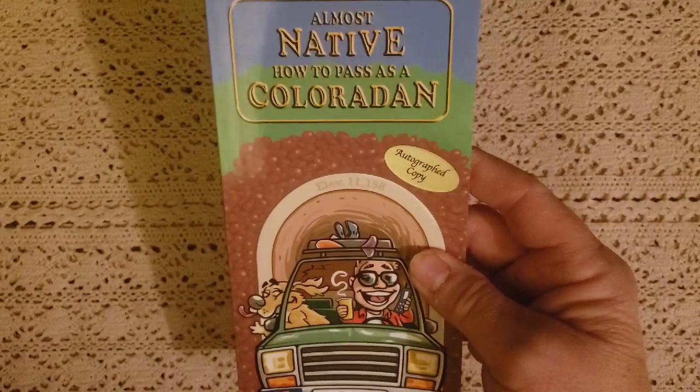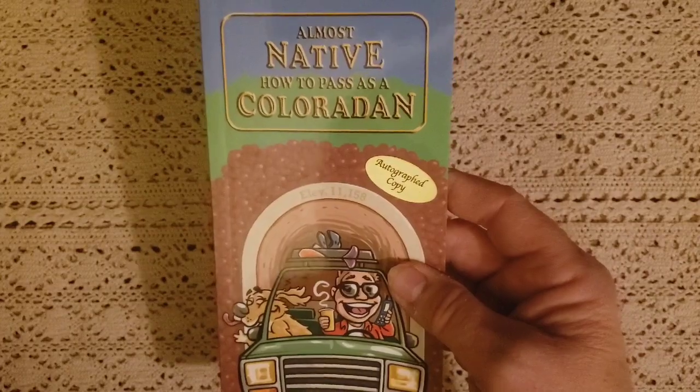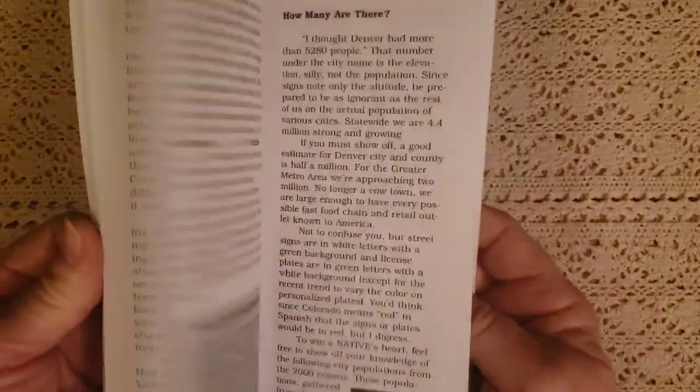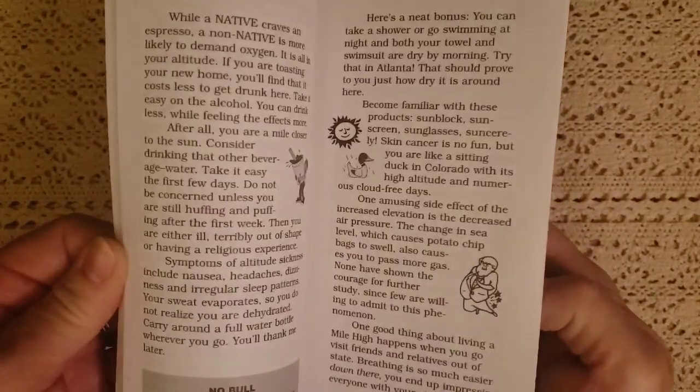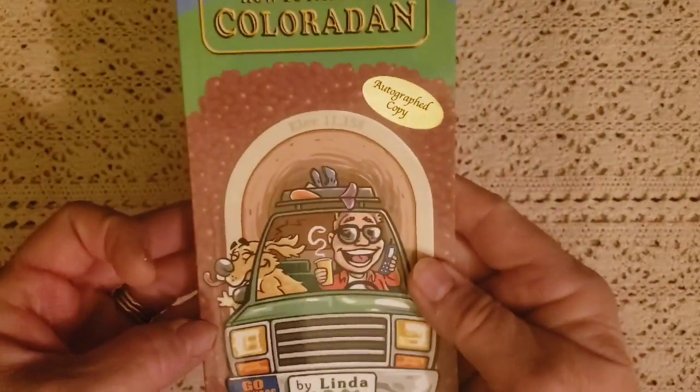This is Almost Native, How to Pass as a Coloradan. And it's just all the things you need to know about Colorado. So if somebody asks you questions and you're saying, well, I've lived here forever, this tells you, have you? Because you know all these answers. So I thought this would be a fun trivia book for my older daughter.